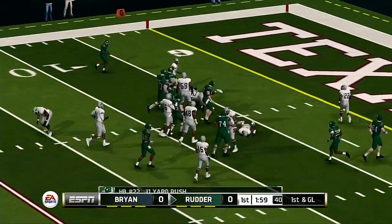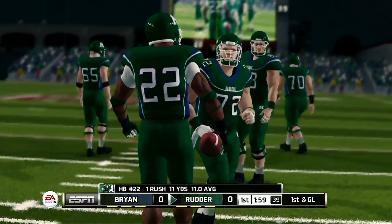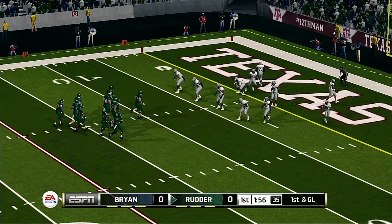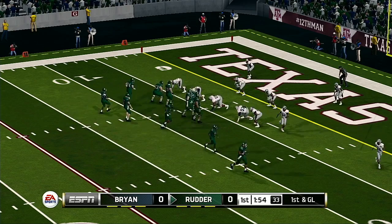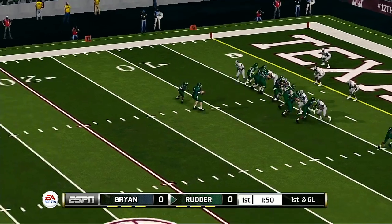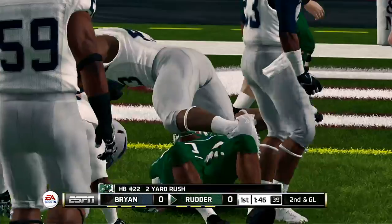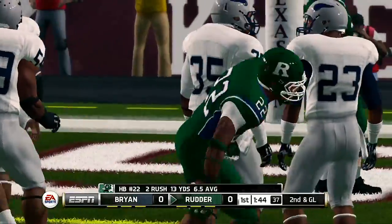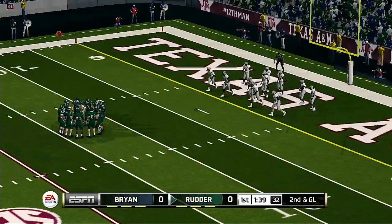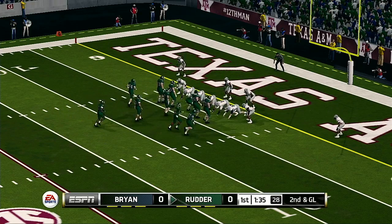The 10. He's tackled around the 6-yard line. Here's play number 10 on the drive. They'll bring him down at about the 3-yard line. Second down and goal. Ball on the 3-yard line.